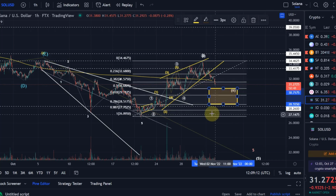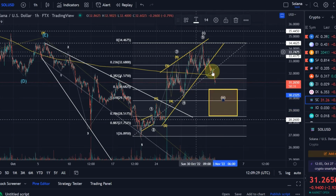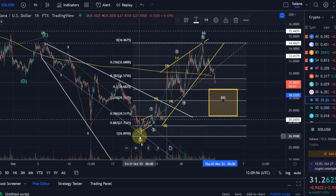The main support area starts at $30.60 roughly. That is the 50% Fibonacci retracement level, and goes down all the way to the $28.50 level, the 78.6% Fib level. So this is the wave 2 low, and this wave 2 low could bottom here. If it does, we are expecting a wave 3 to the upside, that would be expected to break above the $34.50 level. But if we lose the $28.50 level, that's the 78.6% retracement, it's very unlikely that it's still going to work out as a wave 2. So going below that level would increase the likelihood to make a new low below this October low here around $27.